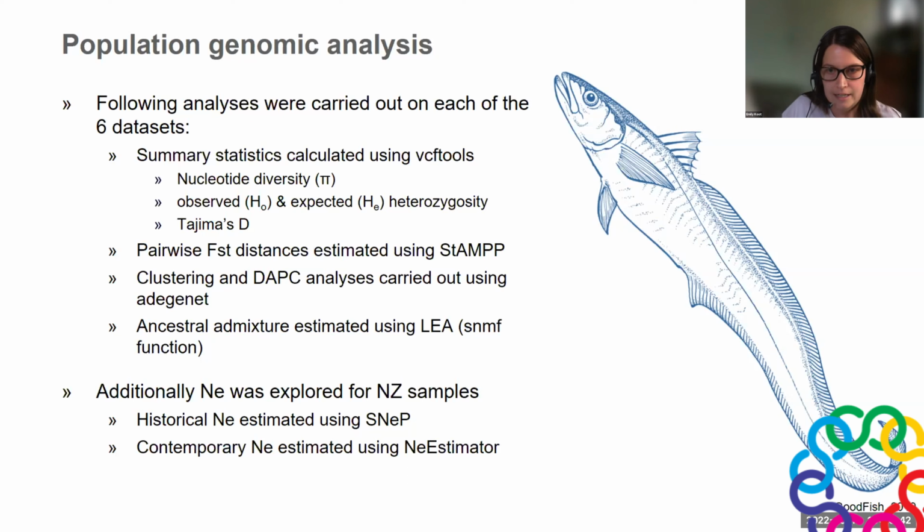So these are the analyses and tools we used to carry out the population genomic part of the study. Summary statistics were calculated in VCFtools. Pairwise FST distances were estimated using the R package StAMPP. K-means clustering and discriminant analysis of principal components was carried out using adegenet. Ancestral admixture was examined using LEA, and effective population size was explored using SNeP and an Ne estimator.